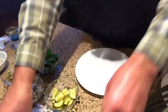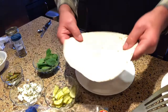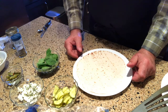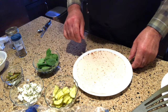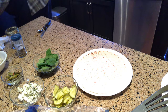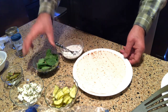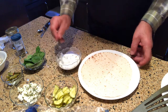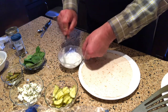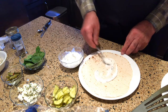I have my tortillas ready. I don't have, you know, pita bread, but this will do just as well. Also, I made a yogurt sauce here, so I'm going to start with a little bit of yogurt sauce. This is not tzatziki, it's yogurt, lemon, and thyme. So I'm going to put a little bit of yaourti.